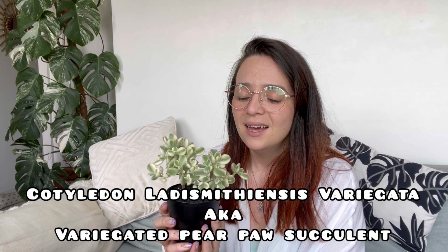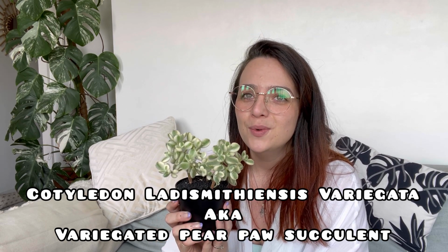Fingers crossed. The next plant is this little guy. I can't remember what it's called.